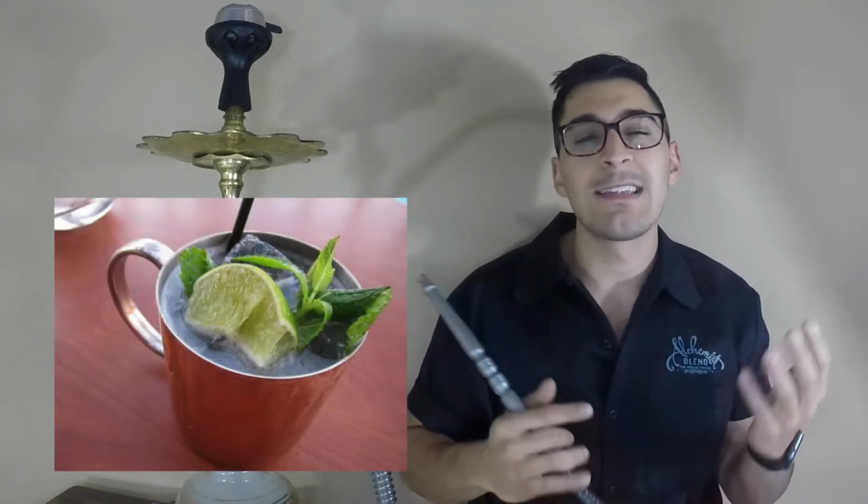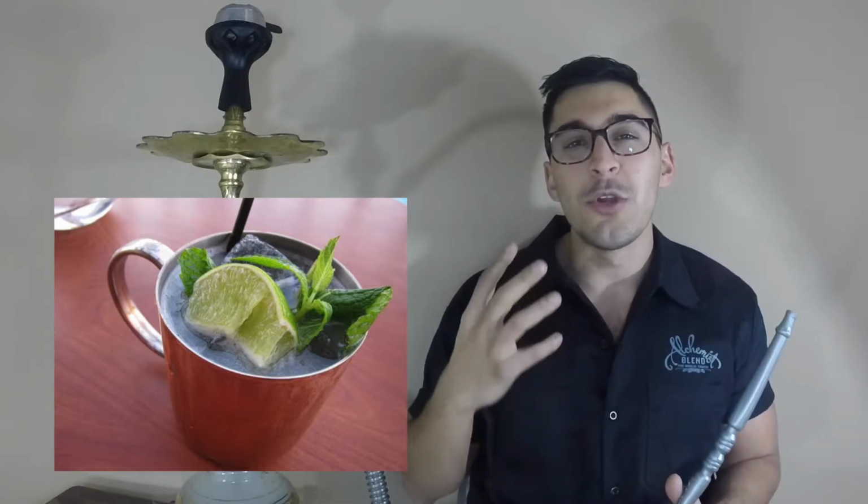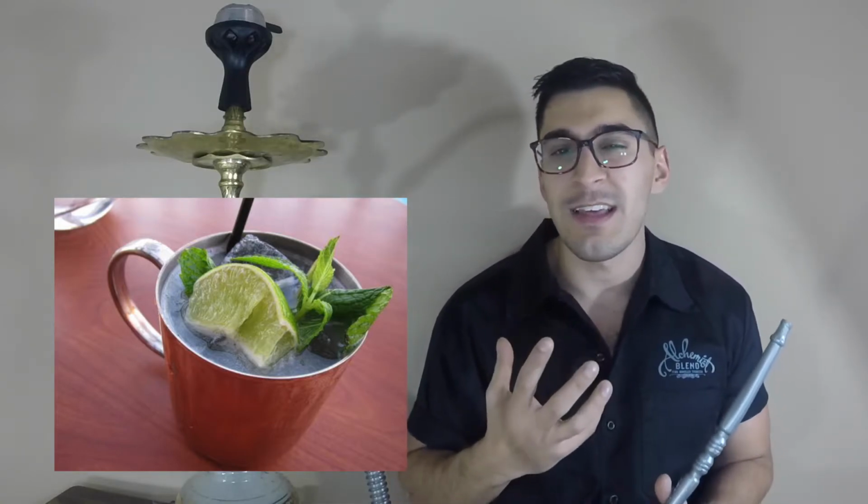Moscow Mules, I'm very familiar with those as a bartender. I make Moscow Mules. They're one of my favorite drinks. It has a ginger beer in it, which has a nice, strong, spicy ginger in there. You do have some lemon or lime citrus to cut that flavor. And then you do have a vodka. And some people put a little bit of mint in there and a few other things to make twists.